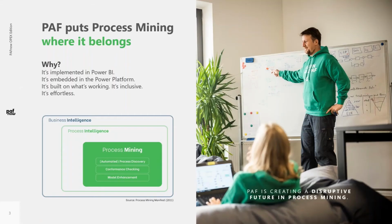PAF puts process mining where it belongs. It's implemented in Power BI. It's embedded in the Power Platform. It's built on what's working. It's inclusive and effortless. Why did we build it this way? We wanted to have a more accessible process mining solution so that everyone can experience the benefits.